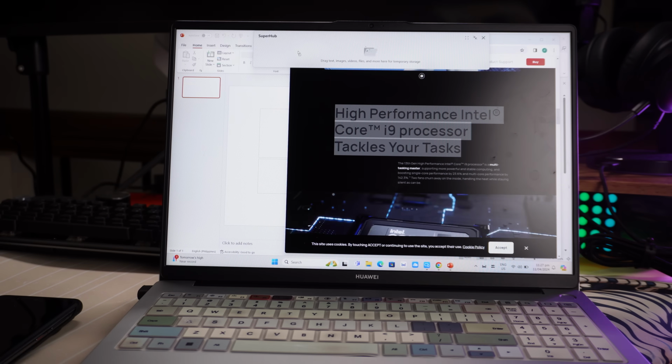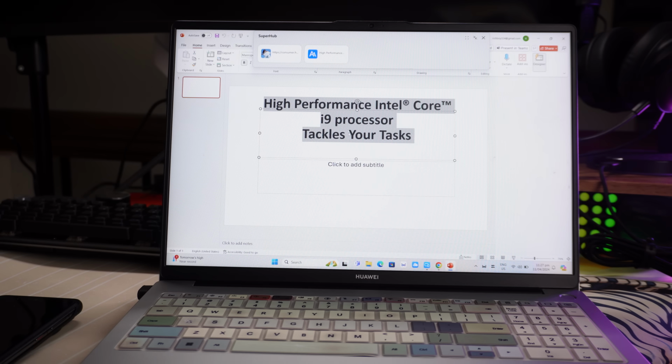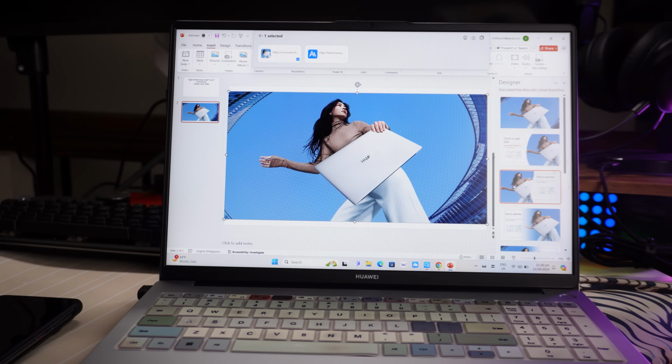And nung gamit ng anak ko itong laptop na ito, I would say sulit na sulit ang Super Hub kasi pag magka-copy lang siya ng mga pictures, ng mga text, ang kailangan lang na gawin is i-drag lang sa Super Hub, then pag kailangan mo lang is i-drag in mo lang sa Word document or sa PowerPoint. Ganon kasimple lang gamitin ang Super Hub.